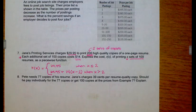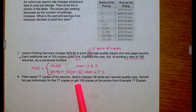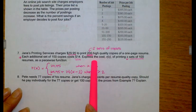Okay, so we're going to take a look at number 8. Number 8 says Pete needs 77 copies for his resume. Jane's charges 39 cents per resume quality copy. Should he pay individually for the 77 copies or get 100 copies at the prices from example 7?